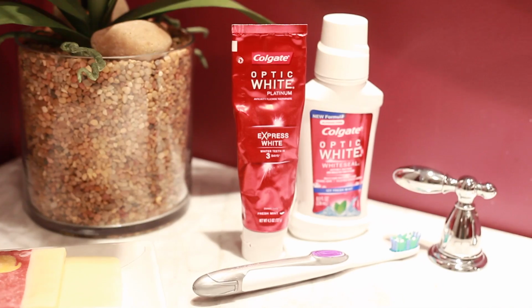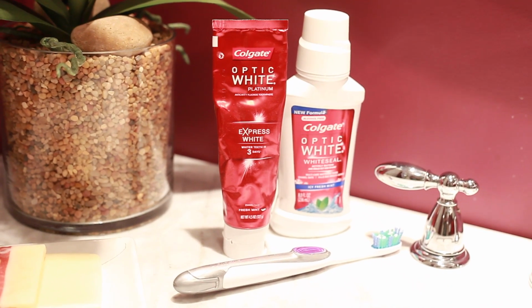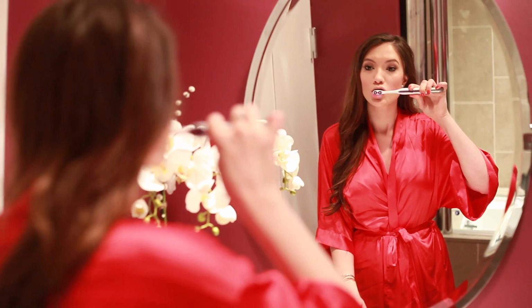Next beauty hack. You guys always ask me how I get my pearly whites to be white. So basically I have a tooth regimen that I do in the mornings and night. First thing I do is I brush my teeth using the Colgate Optic White Express White toothpaste, which if you guys happen to see the commercial that I was in with Andrea that we did for that was really, really, really fun, and that was probably one of the best days ever.